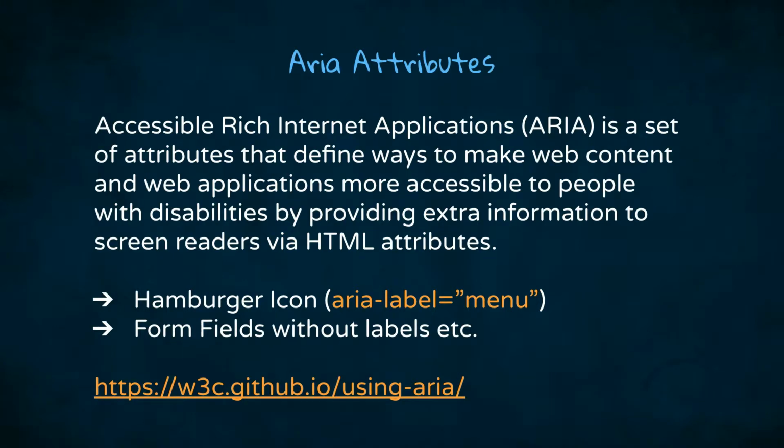One of those instances that we found was with a hamburger icon. The Wave tool was just like, I don't know what this is. So we had to add an ARIA label to that, highlighting that it's a menu. A couple other instances where we had that problem were with form fields that didn't have labels. I think we had a form field that had no label, but just had a search magnifying glass as the submit. So it really was unclear what that was to a screen reader. And this gets way more in depth. There's a good resource that I put a link to on w3c.github.io that details a lot of these ARIA labels.